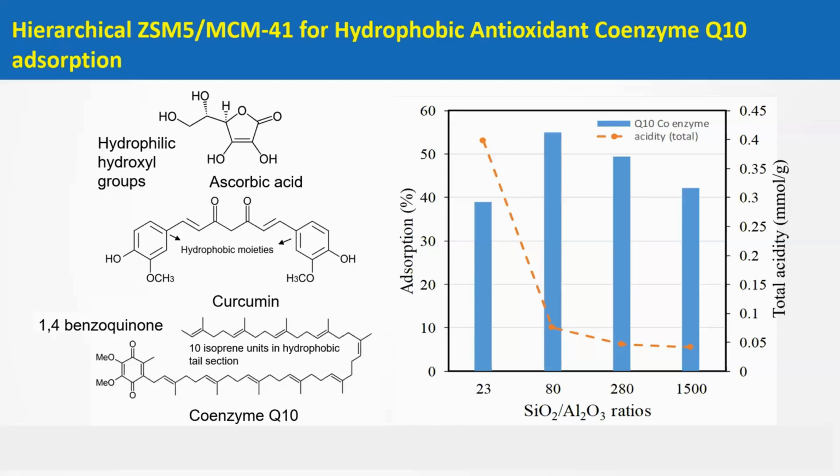Here you can see this type of silicas, depending on the silica alumina ratios. For example, we want to load the antioxidant, which is good as a free radical scavenger. For example, coenzyme Q10 is a very large type of antioxidant, it contains 10 isoprene units, whereas ascorbic acid is small. So we can see that this type of nanocarrier can easily absorb coenzyme Q10, and it depends on the silica alumina ratio, how we change it, and the interaction with the coenzyme is affected. So like this, it is able to absorb even the larger molecules of antioxidant biomolecules.